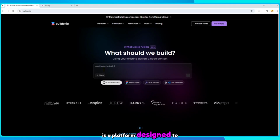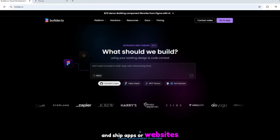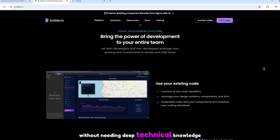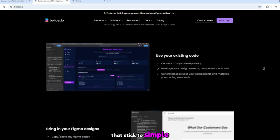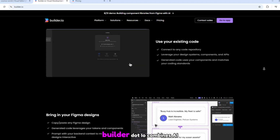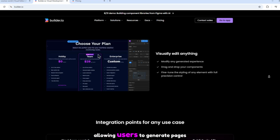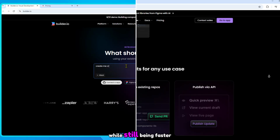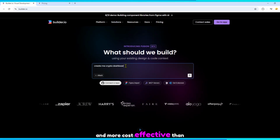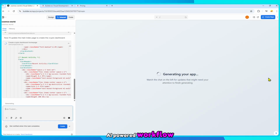Builder.io is a platform designed to help businesses and entrepreneurs create and ship apps or websites faster without needing deep technical knowledge. Unlike many no-code tools that stick to simple drag and drop, Builder.io combines AI with modular development, allowing users to generate pages or entire apps that feel customized while still being faster and more cost-effective than traditional coding. The standout feature is its AI-powered workflow.